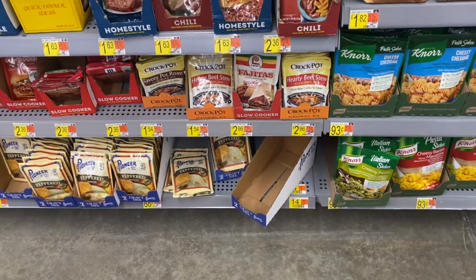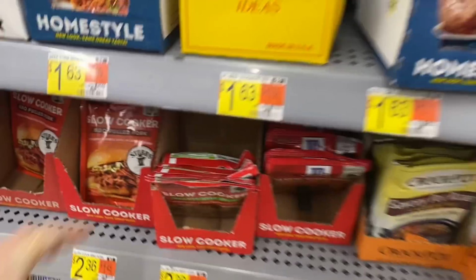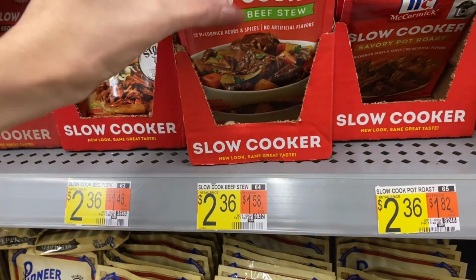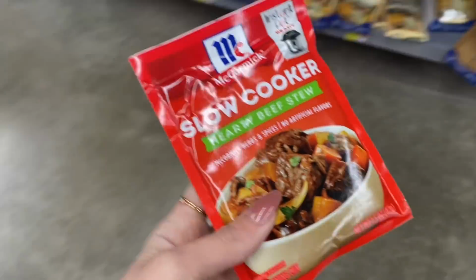Next, we are going to go ahead and pick up a couple of seasoning packs. So for the shepherd's pie, I need a beef stew seasoning pack. So I'm going to grab this one. It's the cheapest one I can find for $2.36.